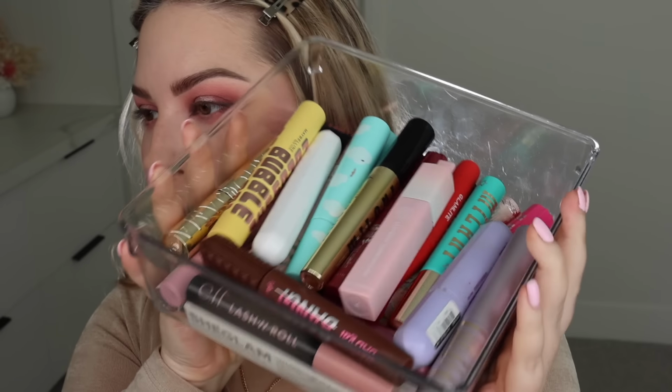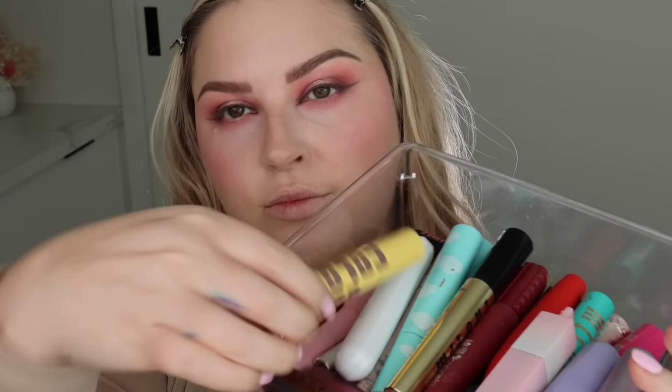Mascara, let's do the new one. I want black. So this is the Very Black Colossal Bubble from Maybelline. I was going to say from mascara. I love me a Maybelline mascara. So you're probably seeing this one everywhere at the moment, or about to anyways.